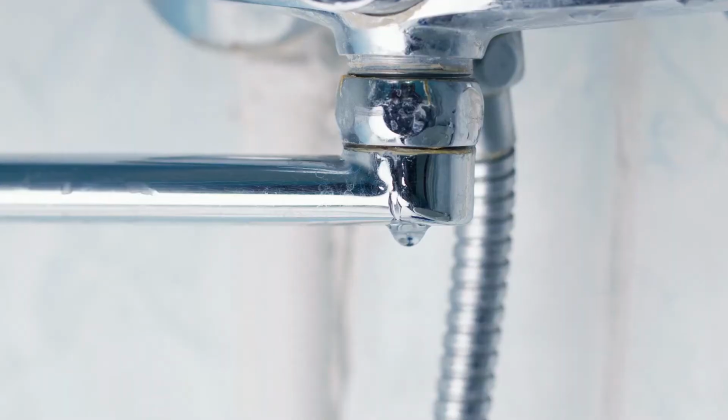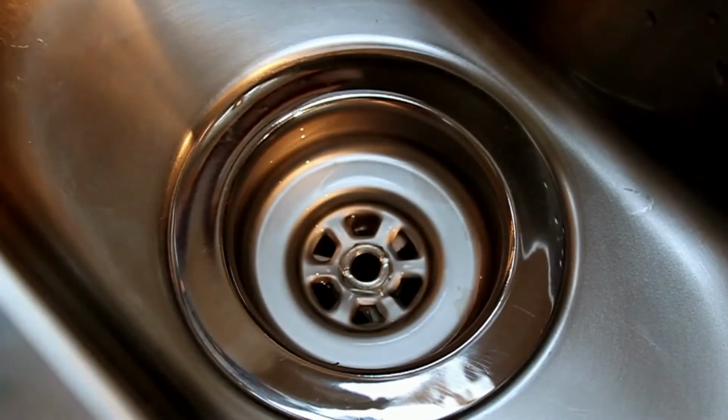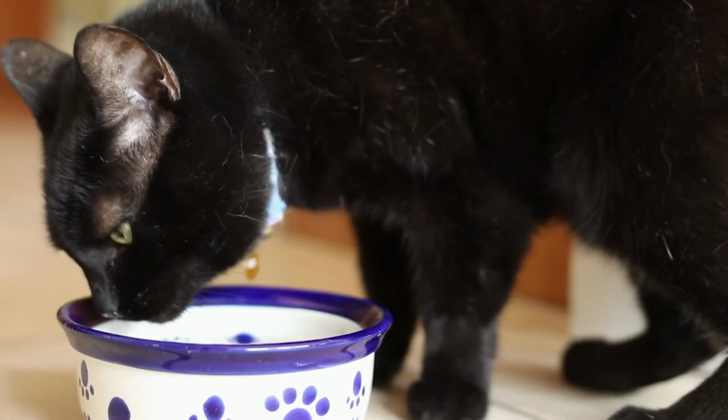3. Eliminate moisture. Check for and repair leaky pipes and faucets. Ensure your drains aren't clogged. Change your pet's water bowl regularly.